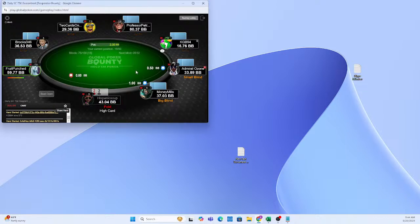But yeah, I mean, there's a lot of benefits, and MTT sit and goes is one of the formats that I would recommend playing for most people, especially if they come from an MTT background or they want to get good at MTTs. Okay.